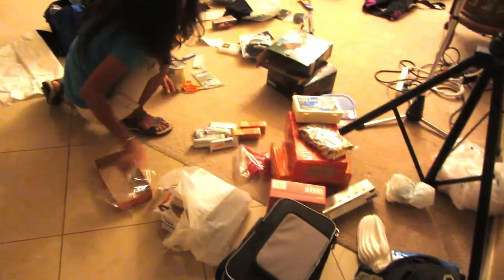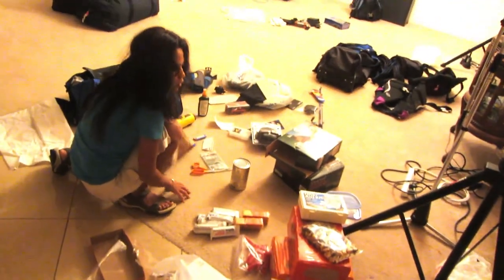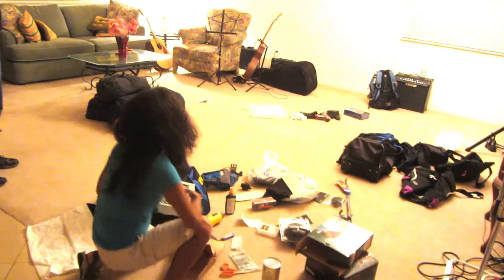Well, this is the night before we take off on our 17-mile deep into the Sierra adventure. And it's amazing how much stuff you end up having to pack for it. Wee's packing away a partial amount of the food. I'll get some pictures once we get everything together.